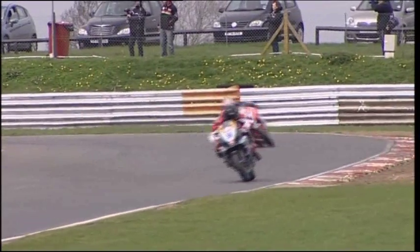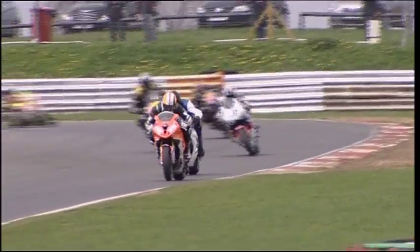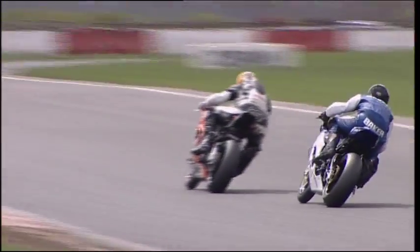A bit further back, Steve Murphy. Steve, a double BEMSEE champion coming into this championship this year. And there is the race leader, though, John Ingram, looking very calm and cool at the front. Danny Murphy doing a good job. Let's not forget, Danny Murphy's on a stock bike compared to the two GP1s that surround him in the form of John Ingram and Mark Miller just behind.